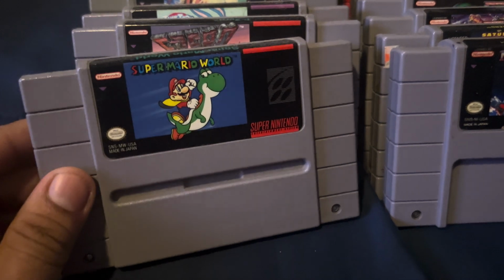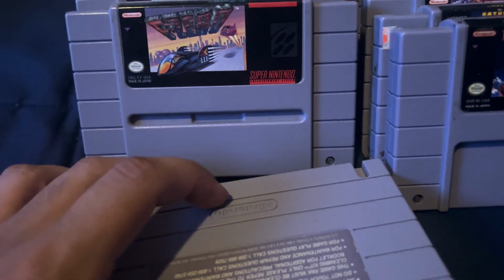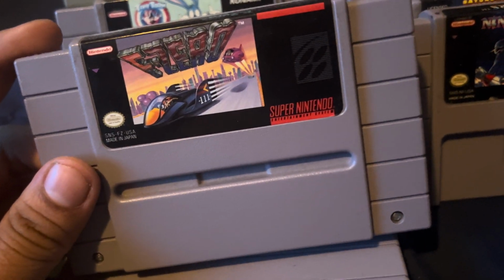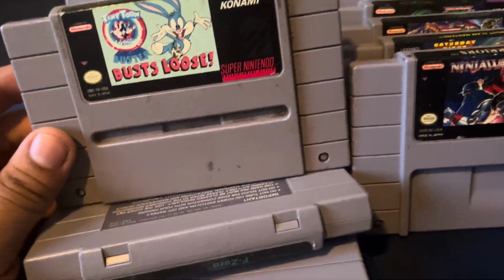So this is the Super Nintendo collection. So first one we have is Super Mario World. That's a good one. One of the first games to come out for Super Nintendo. Same with this one, F-Zero. I got this for $5. It's a good racer.